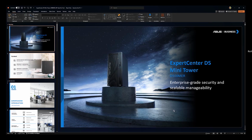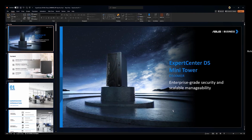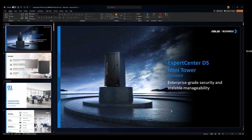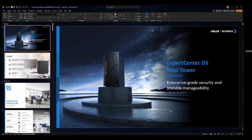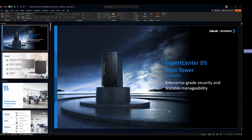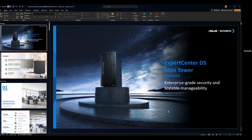Sir, actually, our desktop has two variants, sir. One with a 300 watts supply and another one with 500 watts, sir. Rohit, correct, right? We have 500 watts. Yes, we have 500 watts. You can add a graphic card in our desktops.